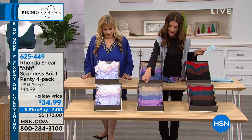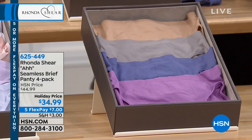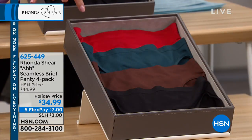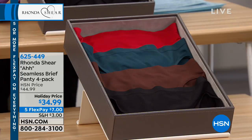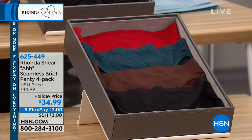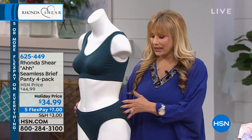We also have them in the dusties. That's going to be the nude, the gray, the blue, and the orchid. And we have it in the dark. Same color palette as the bra with the red, the teal, the chocolate brown, and the black. They're super comfortable. Whether you sleep in these, whether they're what you wear under the jeans, it's going to help smooth you. There's no visible panty lines.